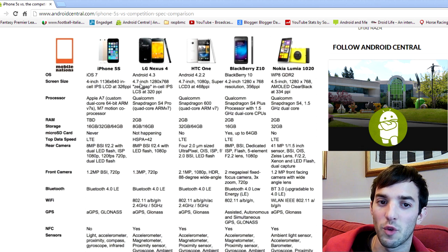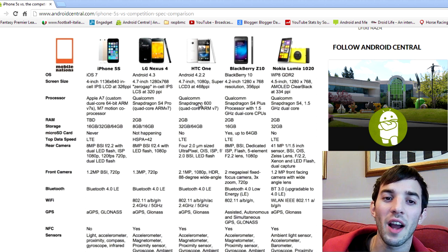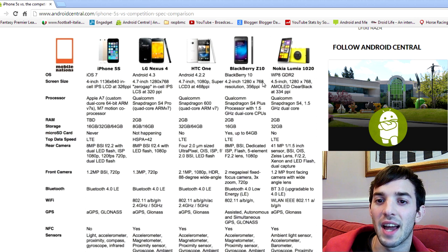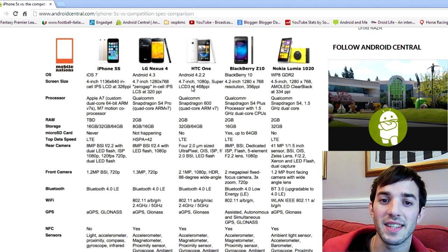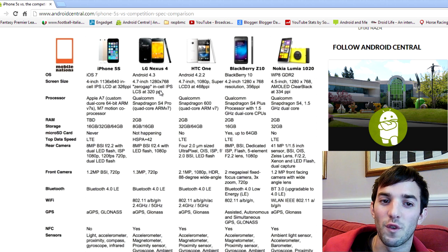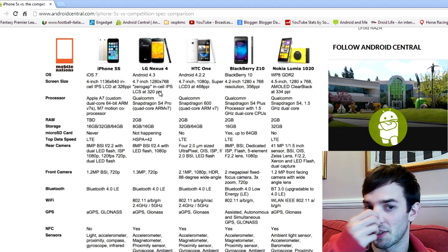You can see the Nexus 4 has a 4.7, HTC One 4.7, BlackBerry 4.2, Nokia Lumia 4.5, and they all have a higher resolution. Nexus 4, the BlackBerry Z10 and the Nokia Lumia all have above 720p, and the HTC One has a 1080p, and they pretty much all have a higher PPI as well. The Nexus 4 just falls short, but there really isn't that much to say.